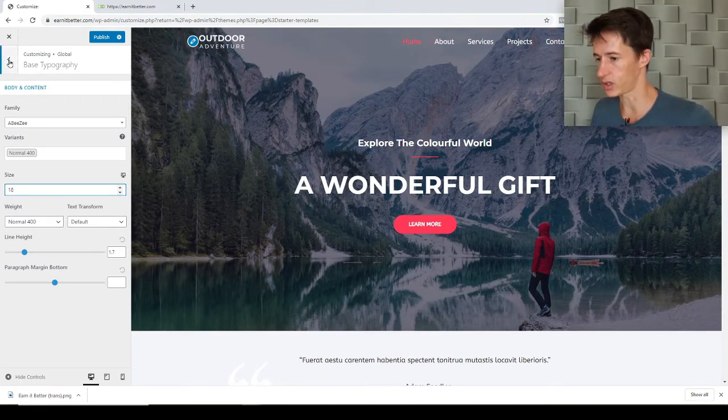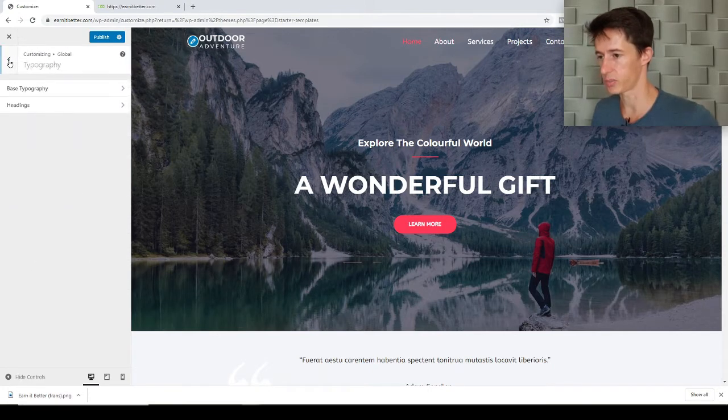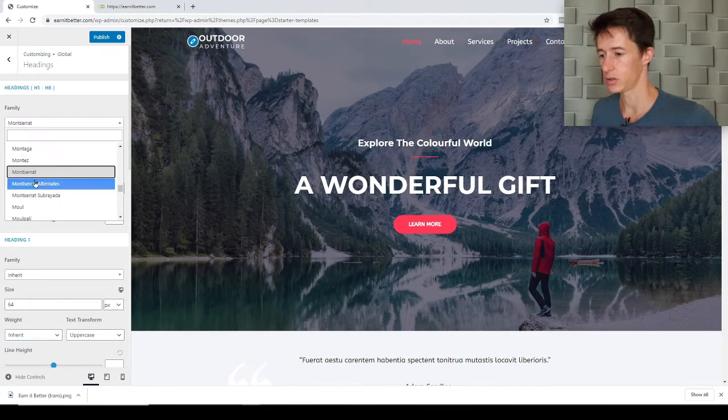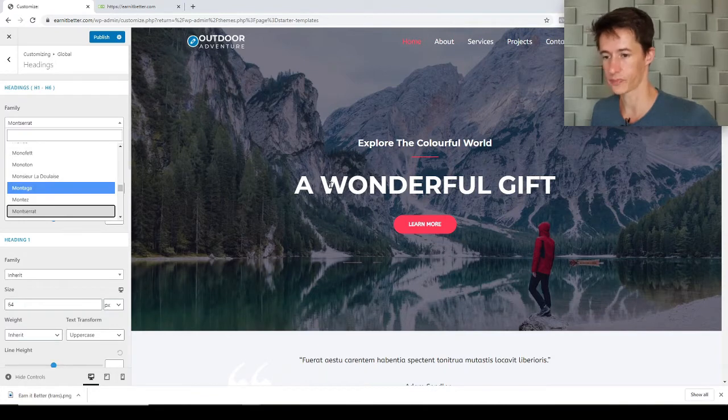Now we're going to go back. This is the base typography, and we're going to headings. Just click on the back arrow and go to headings. Headings, again, we'll choose a font. This will apply to the, you'll see applied here, and I will show you why.